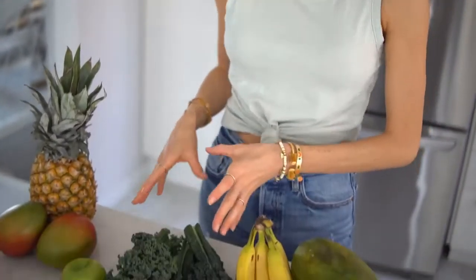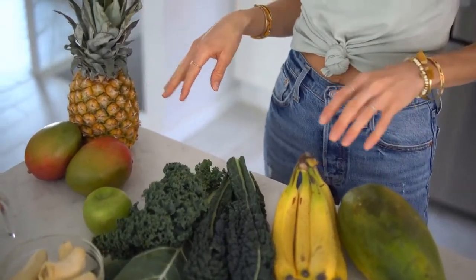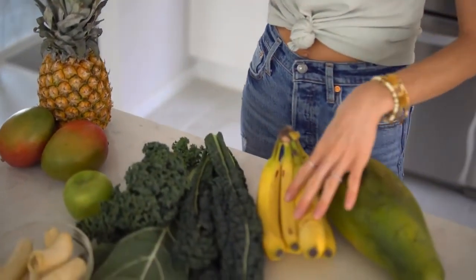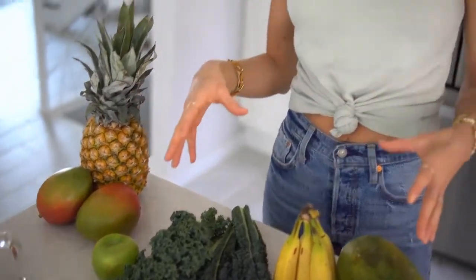Really quick, let's take a look at all of the nutritious and delicious plant foods that we're going to be packing into this superfood smoothie. We've got a handful of different dark leafy greens, and then my favorite fruits to incorporate to bump up the calories to keep you full and satiated and to make this taste delicious are papaya, banana, green apple, mangoes, and pineapple. Let's take a look at the measurements so you guys can get this down.